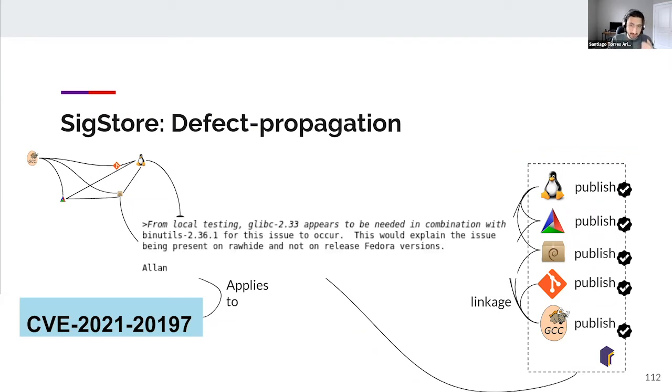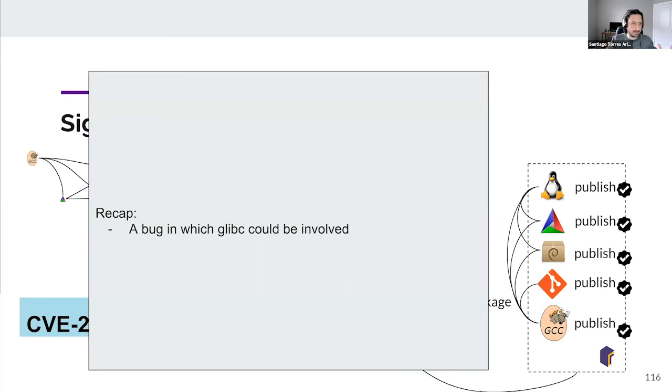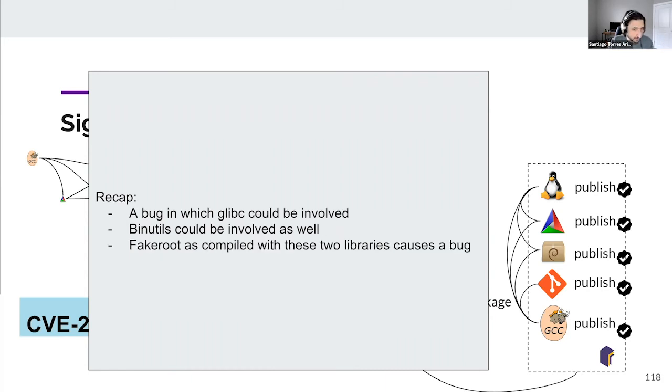Actually, by doing some local testing, you may also be interested in knowing how glibc becomes part of the problem. And wait, it's actually not about glibc. It's an issue with a kernel that is running using a new version of the stat system call called new fs.stat. So just to recap, this vulnerability causes a bunch of different problems. glibc may be involved, binutils definitely involved, fakeroot compiled with these two libraries may be buggy.